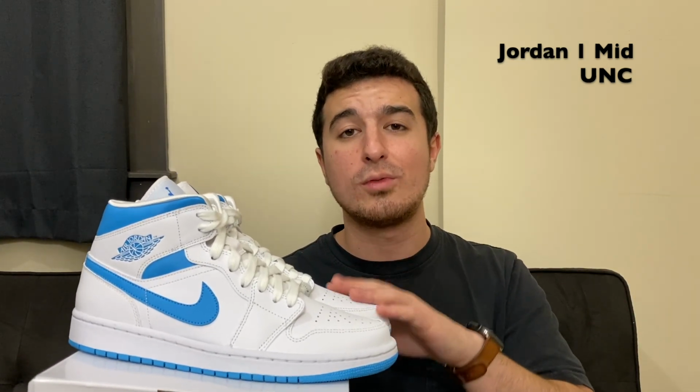So they are pretty cool. The retail price was $115. And the other thing is that this pair is actually a women's pair. So we've seen this with Air Jordan 1s before where they come in women's sizing and convert to men's. So this pair does go all the way up to a men's 10.5 in the conversion. So still a really good shoe that I wanted to get up for you guys.